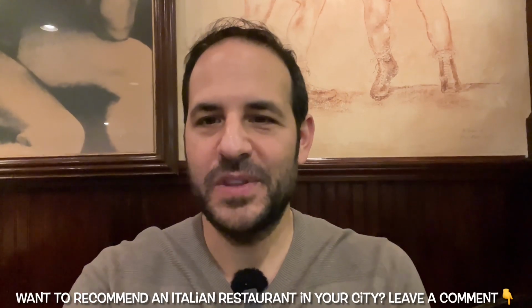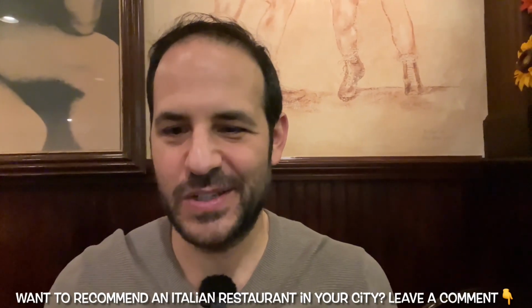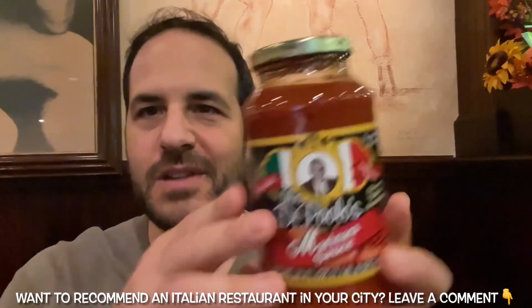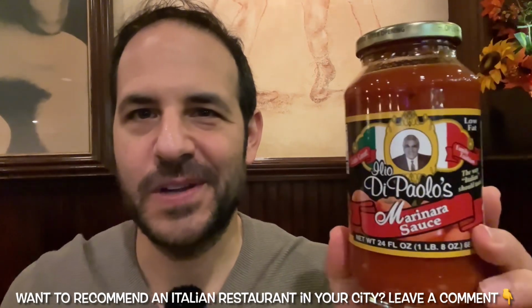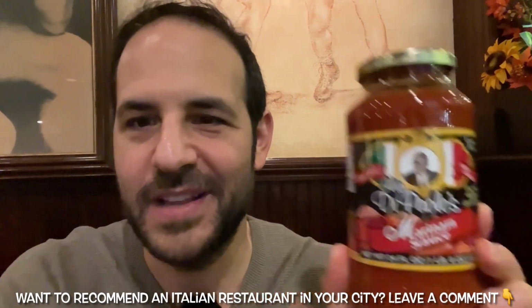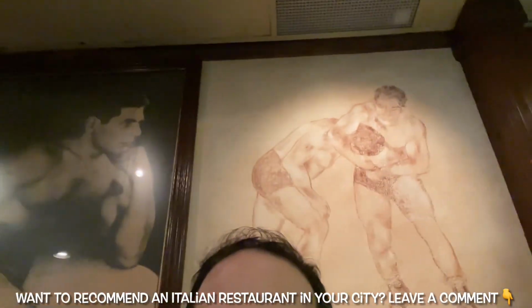I'm starting off with the calamari in the red sauce. So at an Italian restaurant, I usually want to try the red sauce first. And something I noticed when I was walking in was you can get the sauce right here. It's going to be a little different because there's calamari in it. But you can get this sauce in stores. You can get it here. And that is former wrestler Mr. Ilio DiPaolo right there. And wrestling is kind of omnipresent in this place. So just look above my head. You can see Ilio DiPaolo right there.